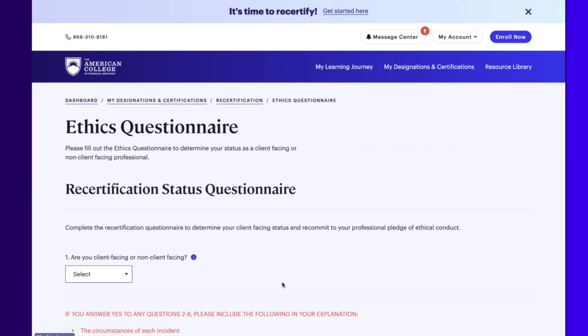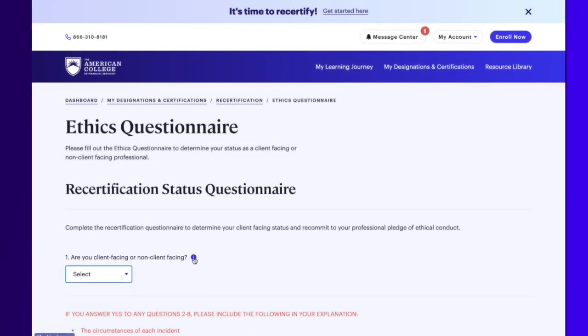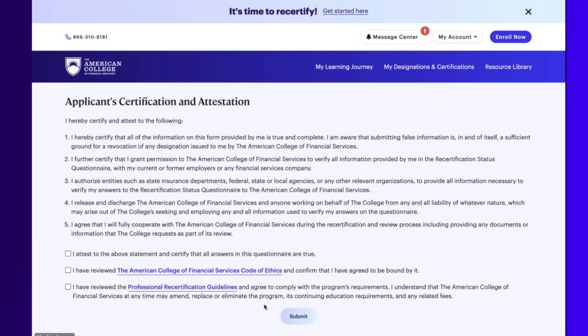As part of this questionnaire, you'll identify yourself as client-facing or non-client-facing. If you're unsure, you can find more information within the tooltip. You'll then answer the remainder of the questionnaire, providing more detail if you answer yes to any of the questions. And finally, you'll attest that your answers are accurate and that you agree to be bound by the American College of Financial Services Code of Ethics and comply with the professional recertification requirements.